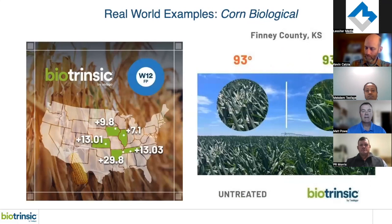The picture on the right here with the map shows some yield improvements we've seen with W12 this year. Like I said, it's performed really well. I just saw an update this morning on this particular product. We've had an 85% win rate in grower trials across the U.S. So it's performed very well. And here on the right, I want to show an example of some of the things we can see out in the field during stressful periods.